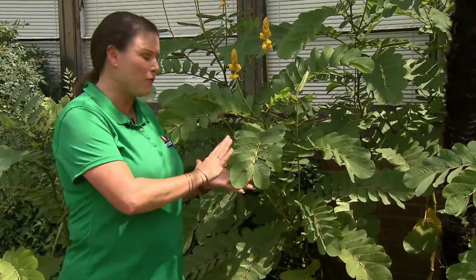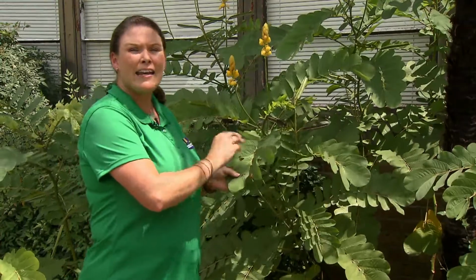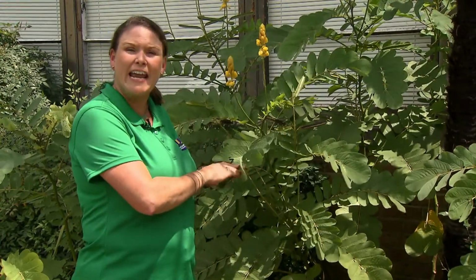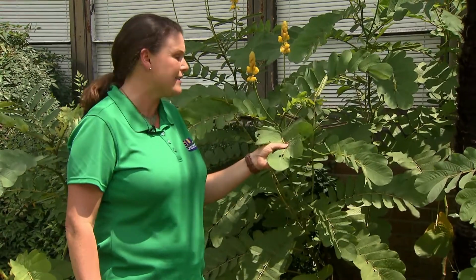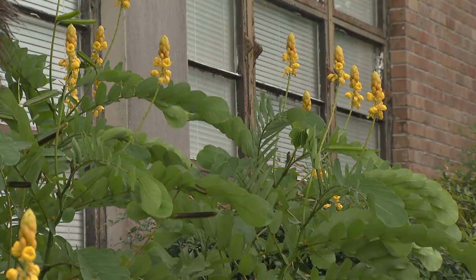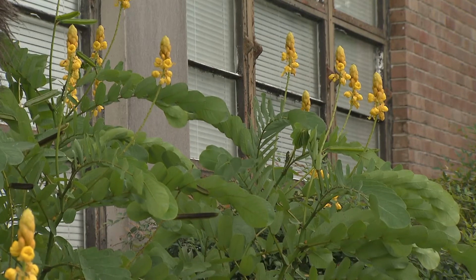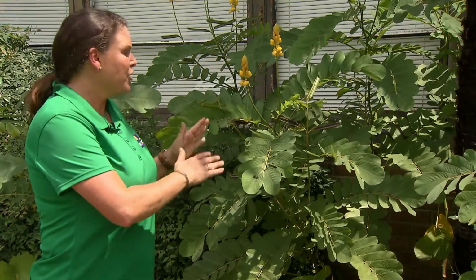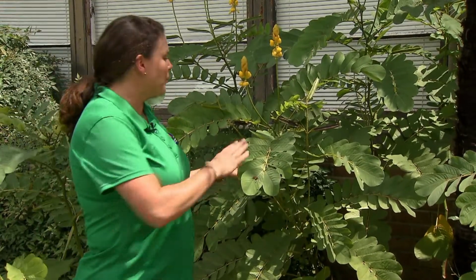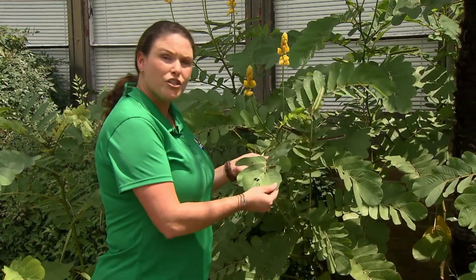If you're looking for an easy care, tropical look for your landscape, try cassia. This is also known as candlestick plant or candelabra. It'll add a tropical look to your landscape. This plant gets pretty tall and has beautiful yellow blooms in fall, so it adds some fall color to your landscape. These beautiful compound leaves are so tropical looking.